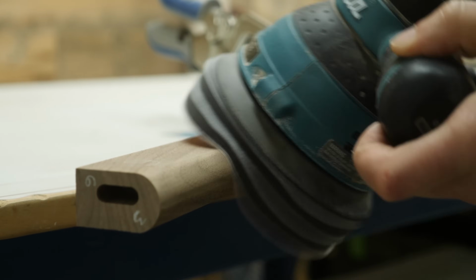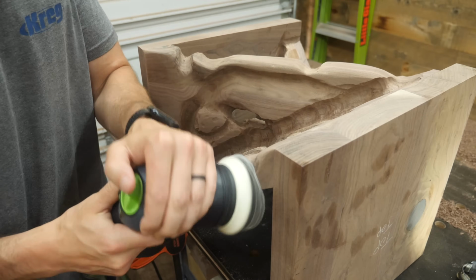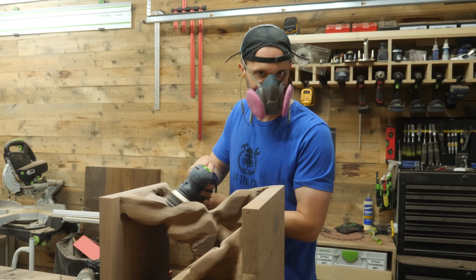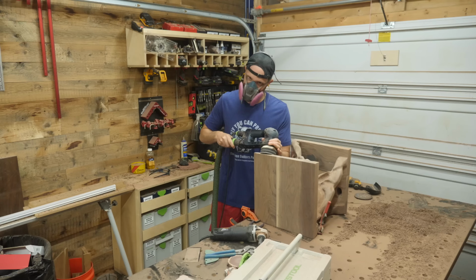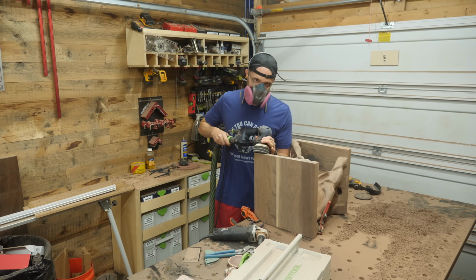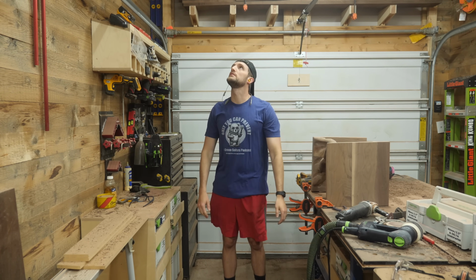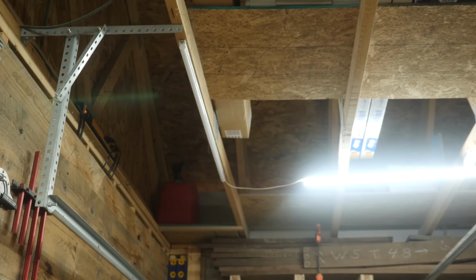But I'm not joking here at all. The sanding for this project literally took days, and days, and days. So long, in fact, that while working in the hot summer heat, one of my overhead lights burned out, which is why there's some awkward lighting in the next minute or two. Don't worry, new lights are on the way.